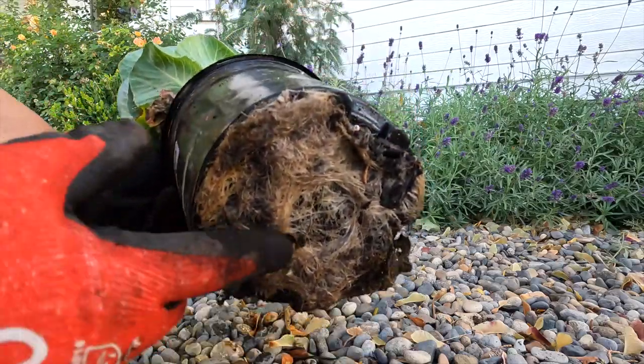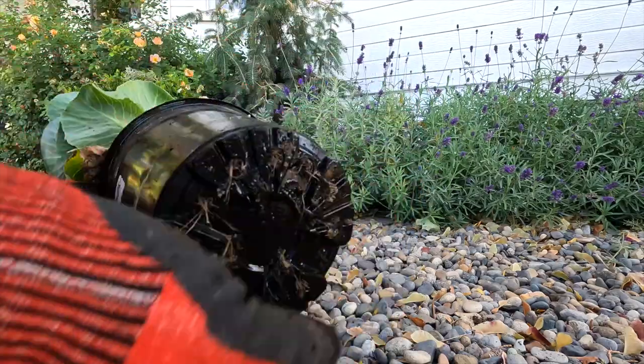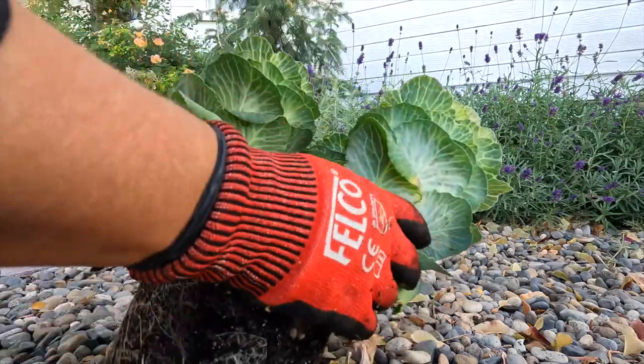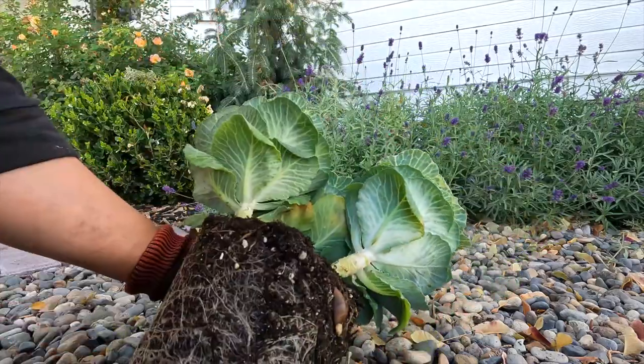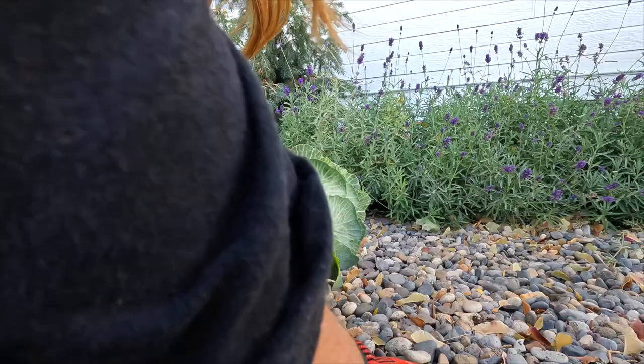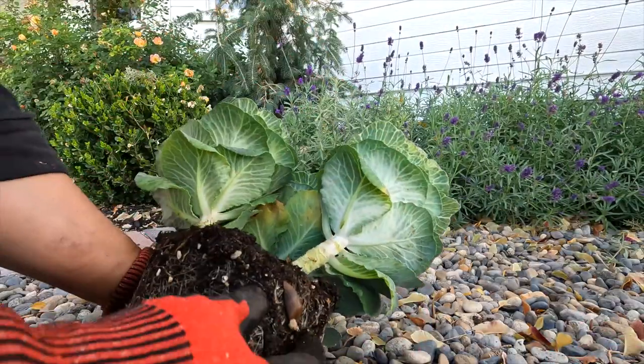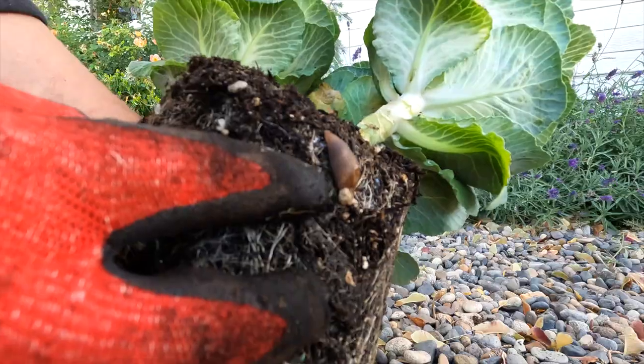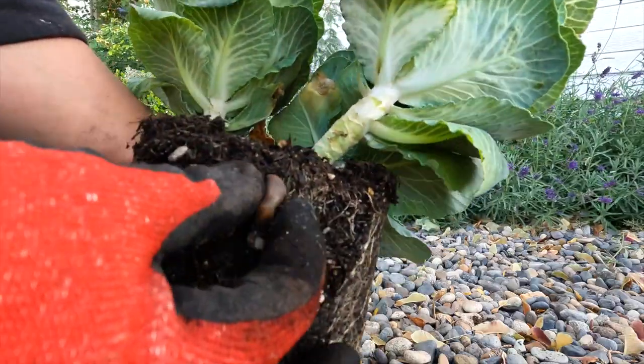First of all, roots at the bottom of the can, I just peel those off so I can get the can off, and then I groom off all the junk on the bottom. Oh, look, that's a slug that did not originate here. That came from the grower, I think. Ugh.